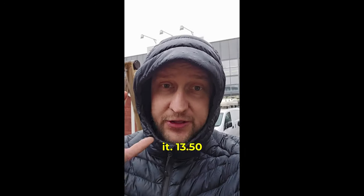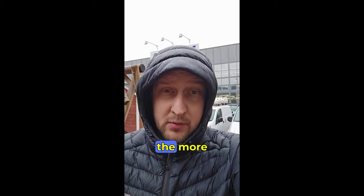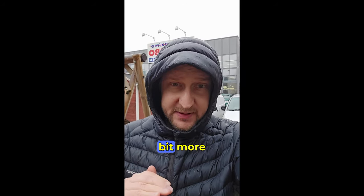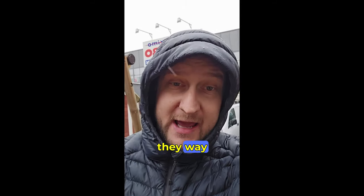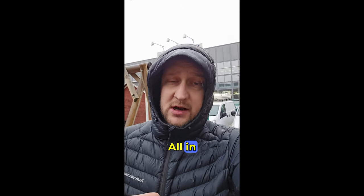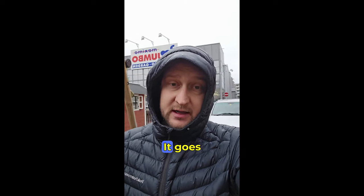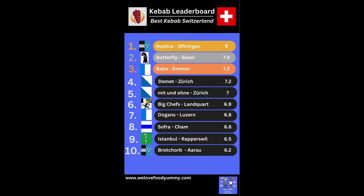I loved it. 13.50 is definitely on the more expensive side, but worth every cent. The bread could be a little bit more crispy and they way overdid it with sauce. All in all, very good kebab. I appreciate the effort. I give this one a 7.3 out of 10. It goes right in here in the ranking list. Very good job, Baba's Emmen Center.